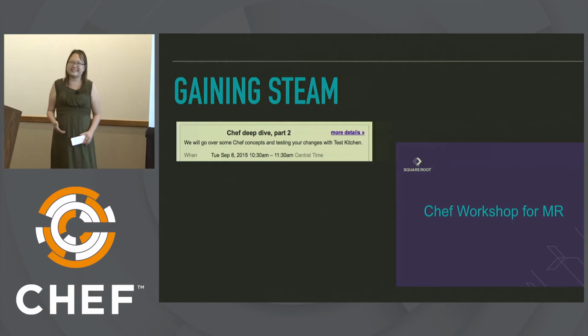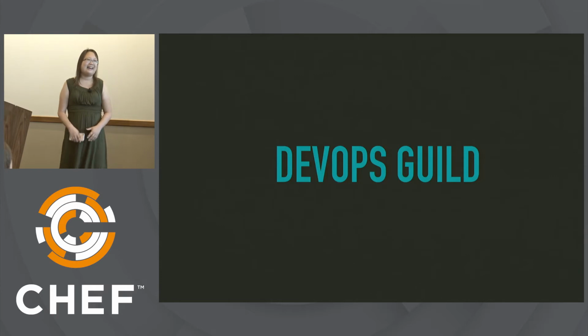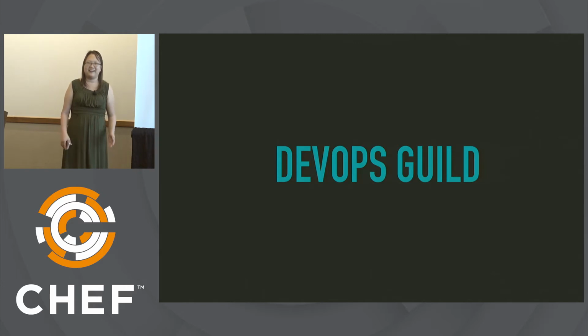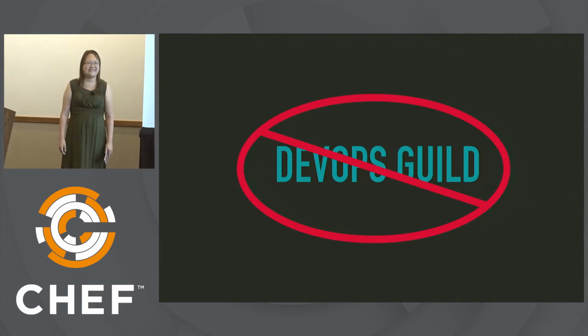But this was all very time intensive still for the ops team. And so the ops team came up with the idea of a DevOps guild, a cross-team group that would come together regularly and go over best practices and how they apply to our organization. That way, all the teams could be on the same page regarding Chef. But this didn't quite work out the way we wanted it to.